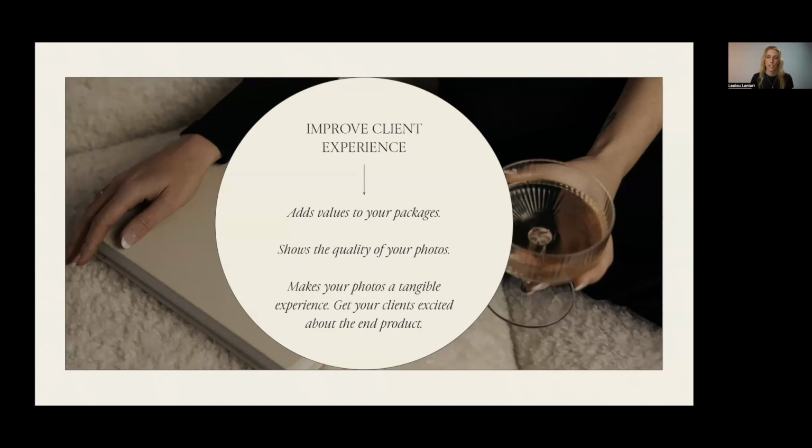Another reason is that it shows the quality of your photos. So in a client meeting, you can sit down and actually talk about how sharp your images are when they're printed, and how they can see the images now, not in pixels, but in real life, and see what it would be like for them to print their own photos. This is such a good way to sell your photography and really show how high quality your photos are.